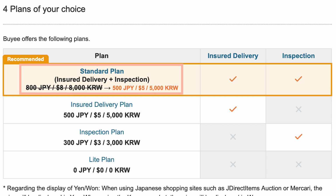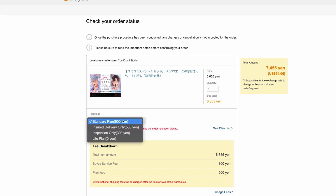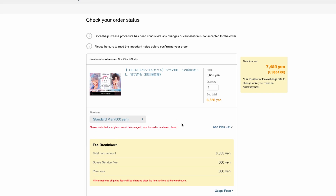It covers both insurance and inspection. This is actually the one I use. But you don't have to choose because Buyee currently has a promotion where the standard plan and the insured delivery plan are the same price. So if you're going for a paid option, I would recommend the standard plan since you're going to have the best of both worlds.